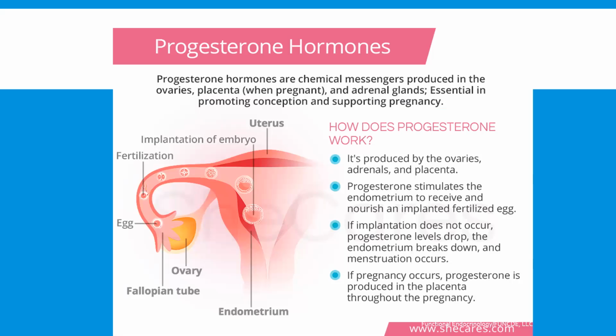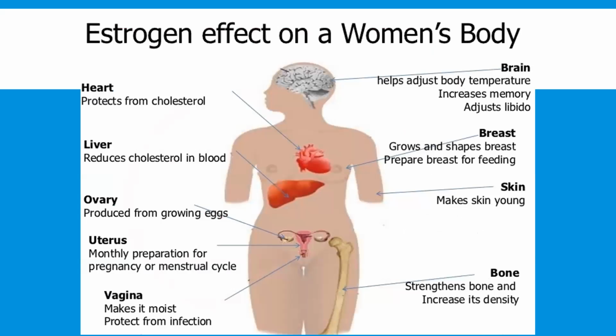So progesterone, as I said, is a hormone that is kind of a precursor of everything, but it does change throughout the female cycle. It helps to stimulate production of, or stabilize growth of, the inner lining of the uterus, and it stimulates the endometrium to receive and nourish the implanted fertilized egg. But if that doesn't occur, then progesterone level drops, and that's when people develop their periods. However, if pregnancy occurs, then progesterone is produced by the placenta, and it helps to sustain that pregnancy.